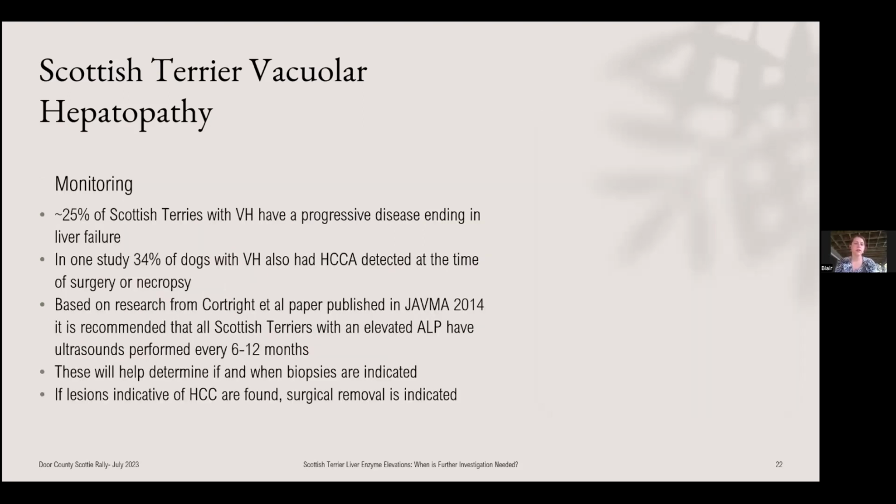So monitoring, in these studies, especially the Cartwright et al. paper that was in JAMA in 2014. About 25% of Scottish Terriers with vacuolar hepatopathy have a progressive disease, eventually ending in liver failure. In one study, 34% of these dogs, when they started into the study, also had detectable hepatocellular carcinoma at the time of their surgery or later at necropsy.